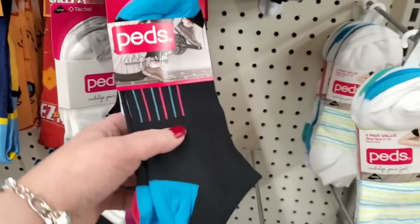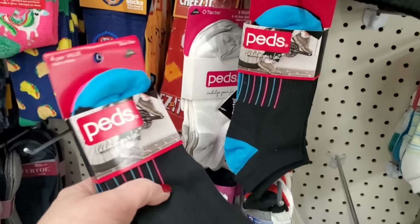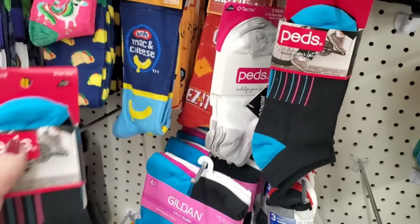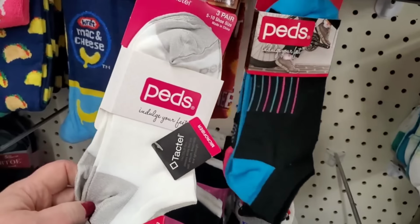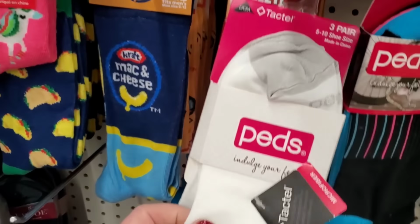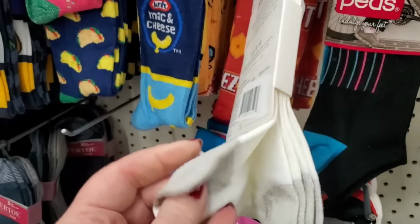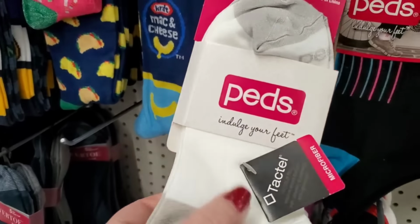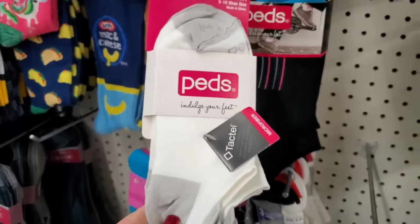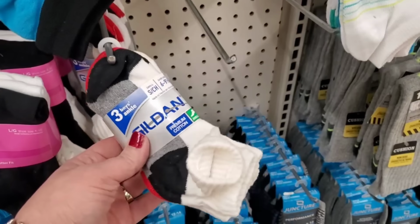Look at this. I love it when you find them in the black color as well and teal, and they're 4 pairs for $1.25. Wow, I don't have these. Those are nice. What is this? 3 pairs, indulge your feet. Ooh, these are like slippery almost. Oh, these are made of tactile. Do you guys see that? These would be great to wear with dress shoes. That may be a little tight even. It's like a microfiber. These are very, very cool socks. I'm digging this.